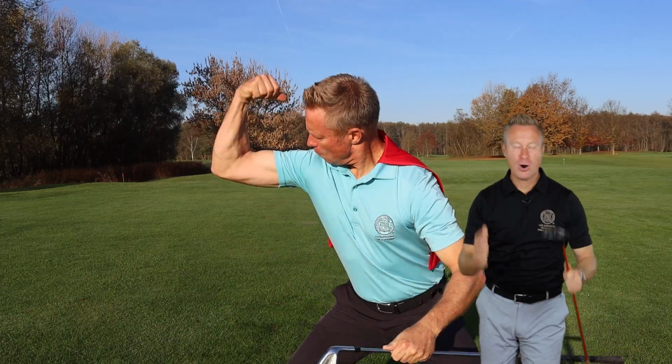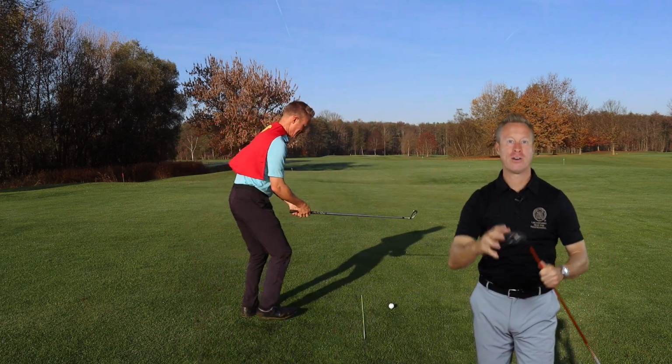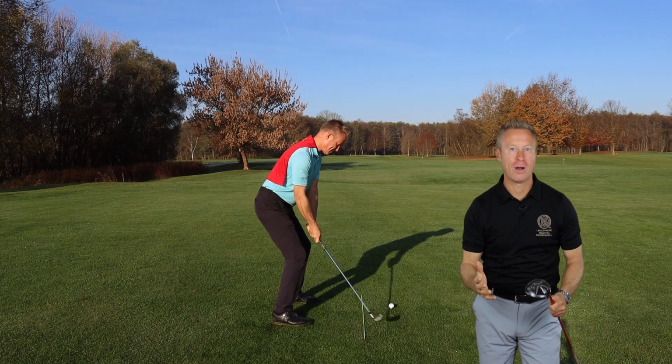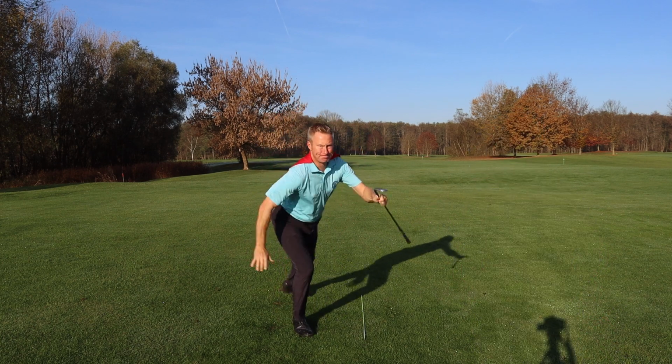Now whatever you do, don't hold the angle. Come on. Lag is a force. You can't hold it back. You have to release it. If you hold the angle, you have no power and you just leave the club face wide open.